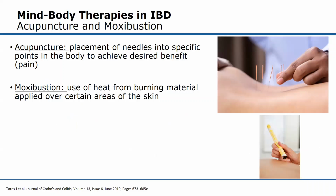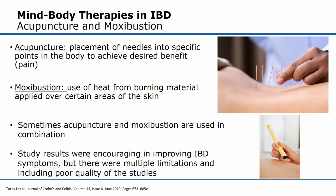So what about acupuncture and moxibustion? So the definition of acupuncture is placement of needles into specific points in the body to achieve the desired effect. And that was mainly or initially done to treat pain. This is a practice that has been around for many, many years. Moxibustion, on the other hand, is the use of heat from burning material applied over certain areas of the skin. So there's a burning of an herbal material, moxa, and this can be applied indirectly over the skin or directly with a separator. Now, these practices have been done for many years to help chronic conditions, pain, and sometimes acupuncture and moxibustion are used in combination.